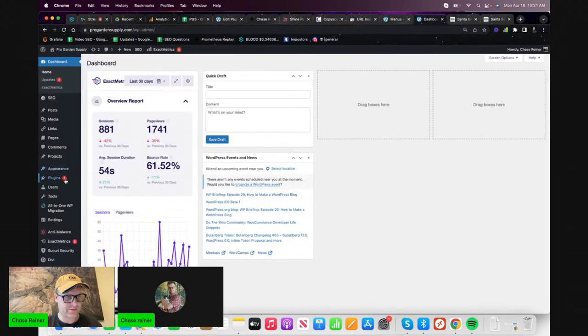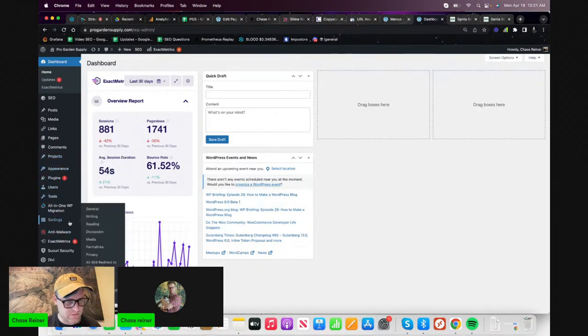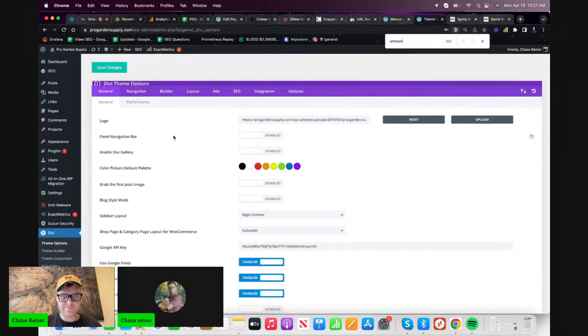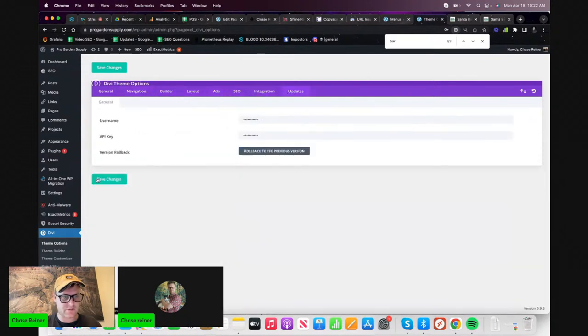So I think we go appearance. What is it? Plugins, appearance, customize, settings, announcement bar. Where's the announcement bar? Where the heck is it? Users, plugins, appearance, settings. Do you see how many options are in here? It's insane. Divi, theme options, announcement bar, maybe. Bar layout, navigation, ads, SEO, integration, layout. So many options. Navigation, SEO, ads, integration, updates.